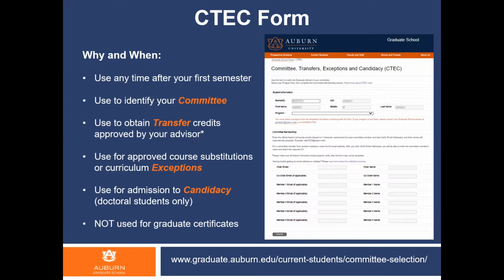T is for transfer credits. Unlike undergraduate students, transfer credits are not applied upon admission. Transfer credits for graduate students will be credited to you once approved by your advisor using the CTEC form. The graduate school does not review your transcripts for transfer credit, but your faculty advisor is the one to approve any courses for transfer credit and state which courses you took elsewhere that will be counted as specific credit for Auburn University courses. Please work with your faculty advisor to follow the graduate school policy on transfer credits to list these out individually. Your advisor will then get a digital request to approve these transfer credits when the CTEC form is submitted by the student.